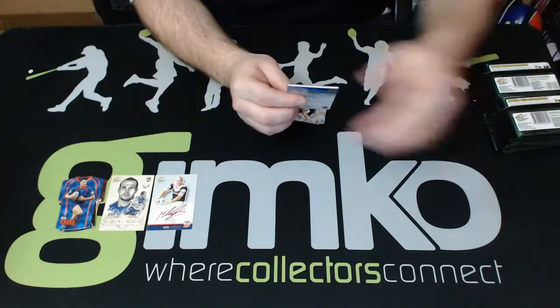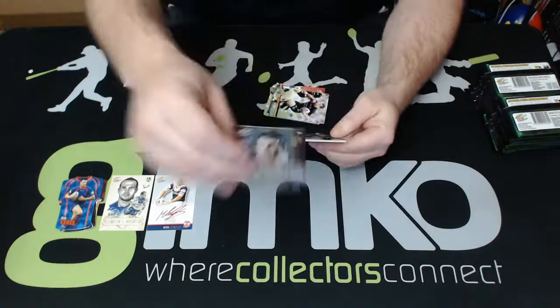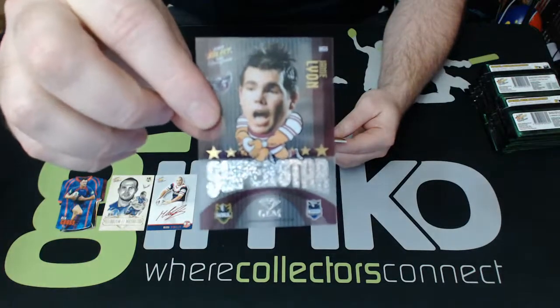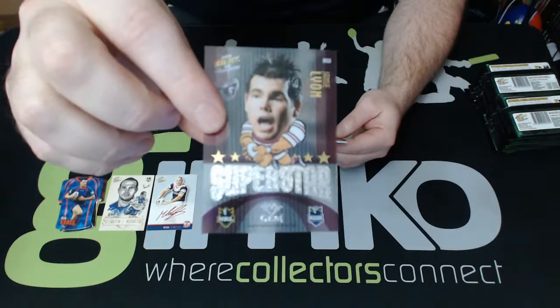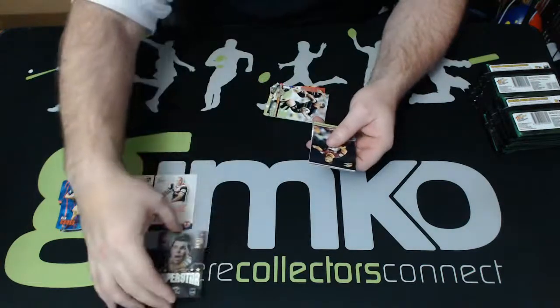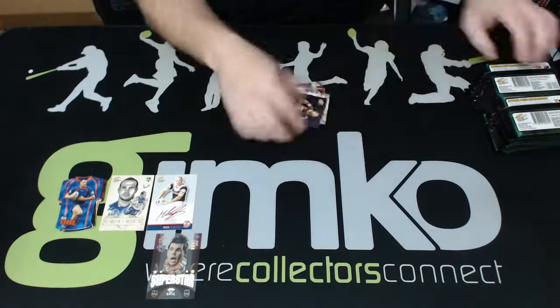Ooh, here we go. Who's got this? It's Jamie Lyon, superstar gem for the Manly Sea Eagles. Little Scars, there you go. Okay, you're on the board. We have a nice superstar.